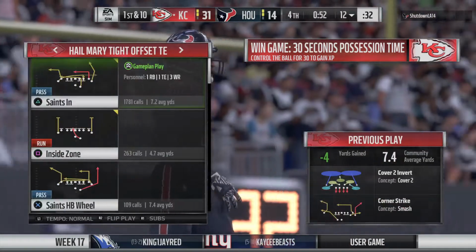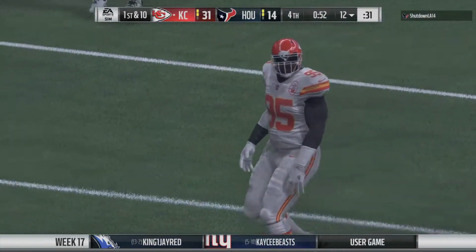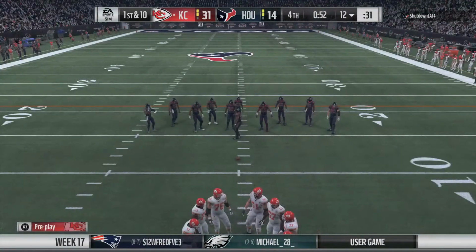Now the Chiefs offense, they get ready to head on the field. And they had 3 points last time, but they didn't want 3 points because they were well within range of scoring a touchdown. We'll see if they can do better now.